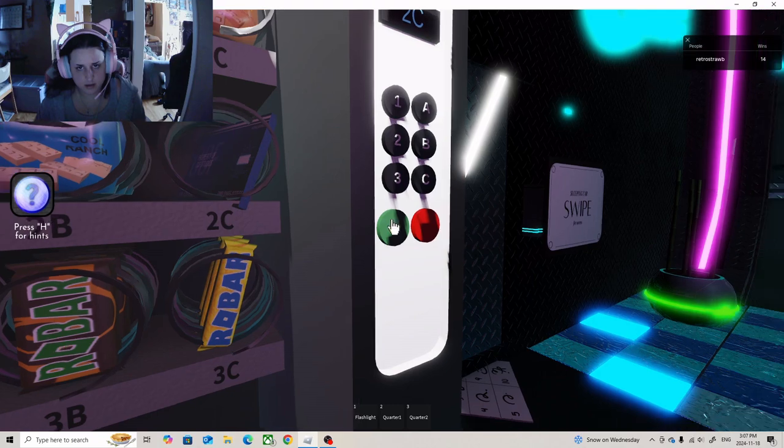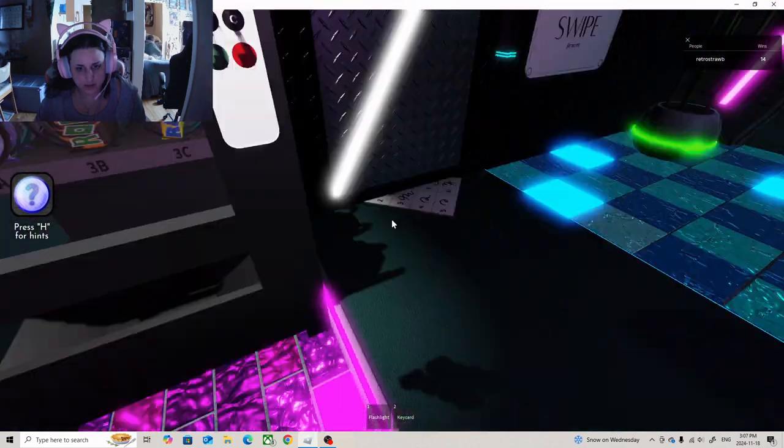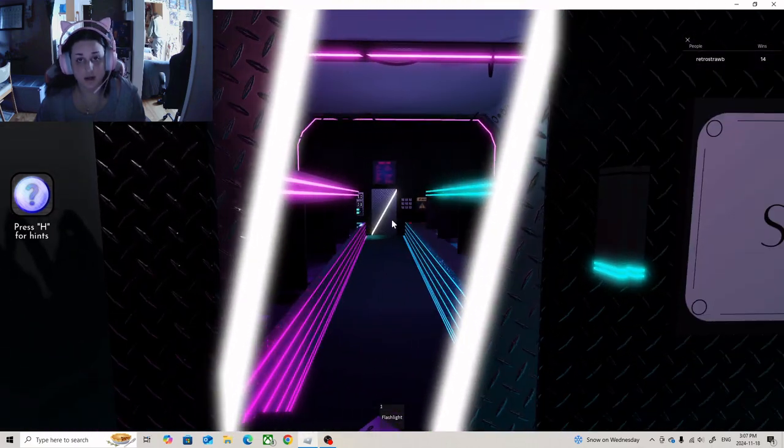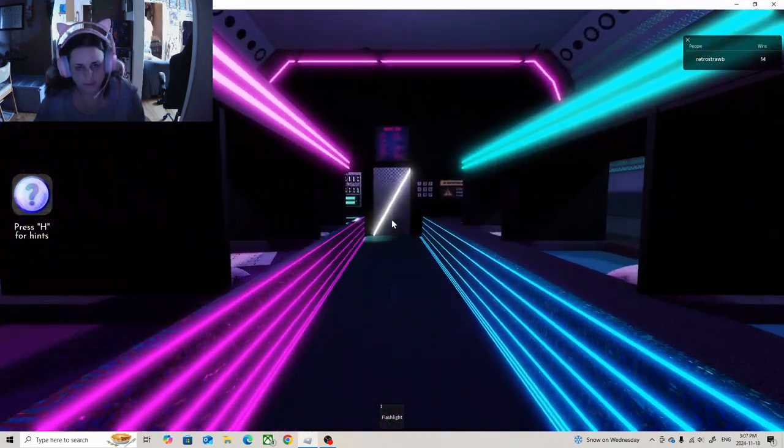We have now reached KC Alpha, but we are still experiencing key card issues, so we will take it out, unable to interact, and we are estimated 40 minutes left in our trip.